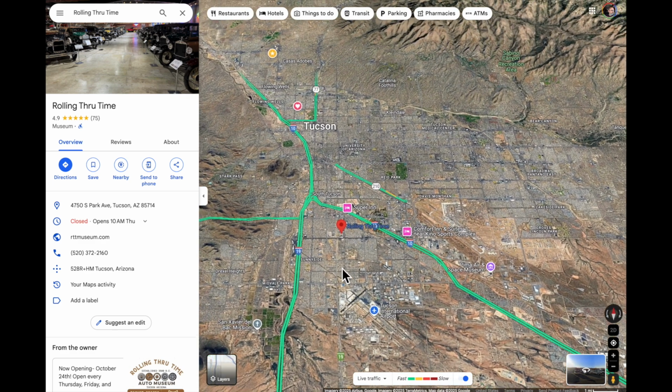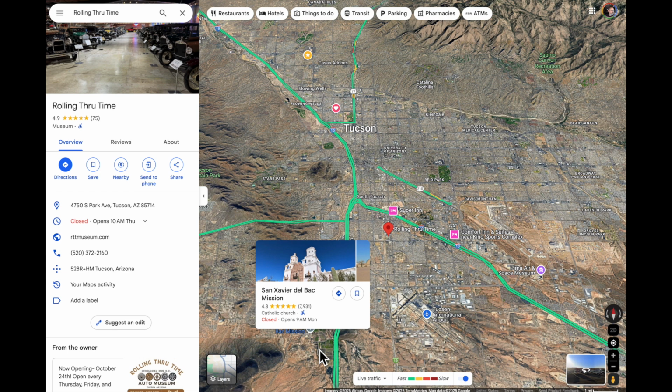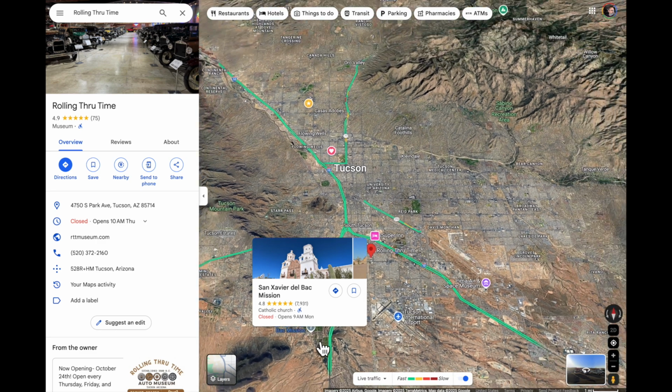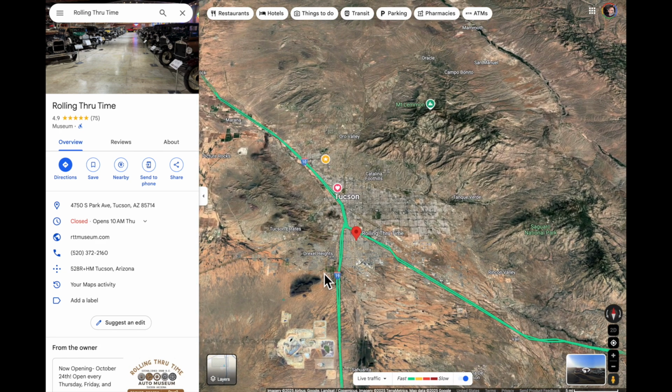Another thing to see that's really not too far is Santa Vera Mission down over here, just south of Tucson along the freeway down here. It's a historical mission built hundreds of years ago as the Spanish came up from Mexico and traveled up here. They built a couple of different missions. San Javier del Bac is one of the missions that they built. They also did Tubac, which is another mission south. I did a video on that one about a year ago when we went down there and did our Christmas trip to Tombstone, and that was really fun.